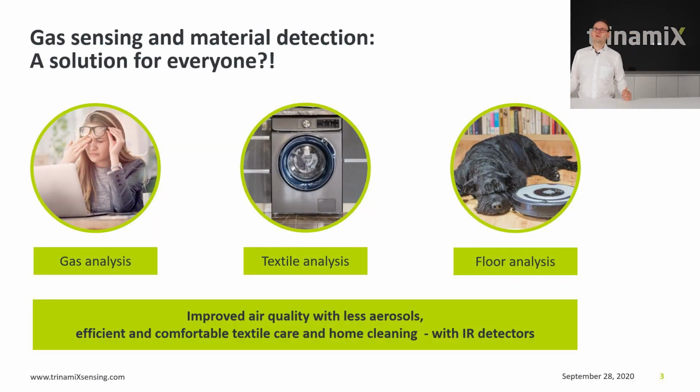So today I'm going to talk about gas sensing and material detection, but why is that actually important for us? Why is it important for everyone to have a good gas sensing and material detection? Let's look at gas analysis first.